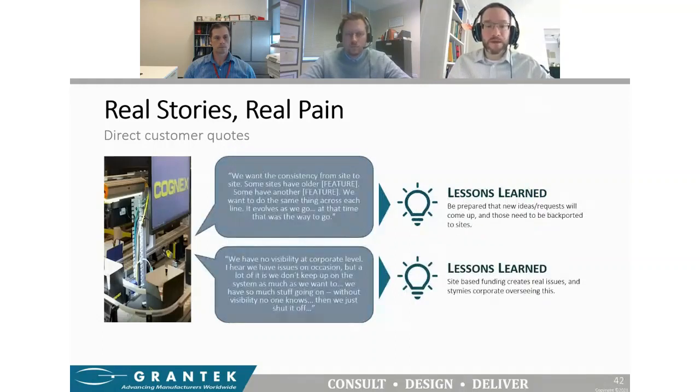Now, we want the consistency from site to site. Some sites have a certain feature, some have another feature. It evolves as we go. So this is really the story of, as you do one of these large enterprise-wide rollouts across many facilities, it takes time, and sites come up with requests. Some of those are great requests that are valuable to do and are valuable across other facilities. It's important to manage so that those get backported. You know, the first sites to go live really need to get some of those things brought back to them, and that's something we've seen.